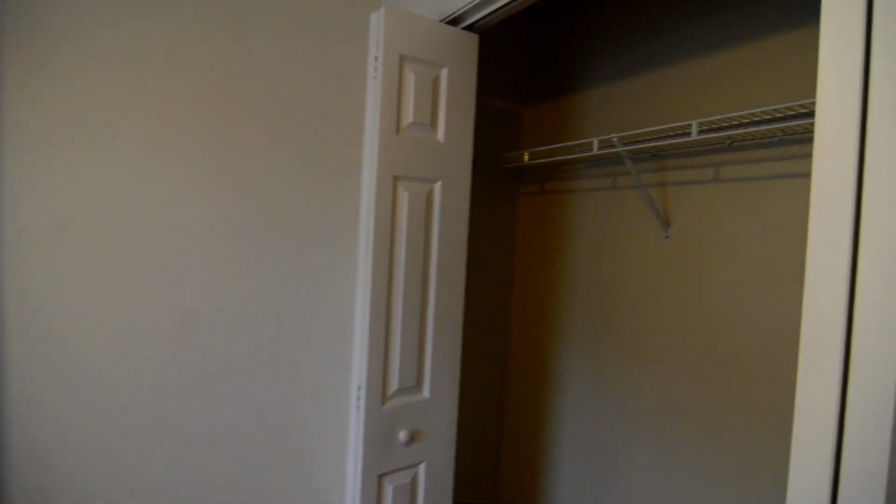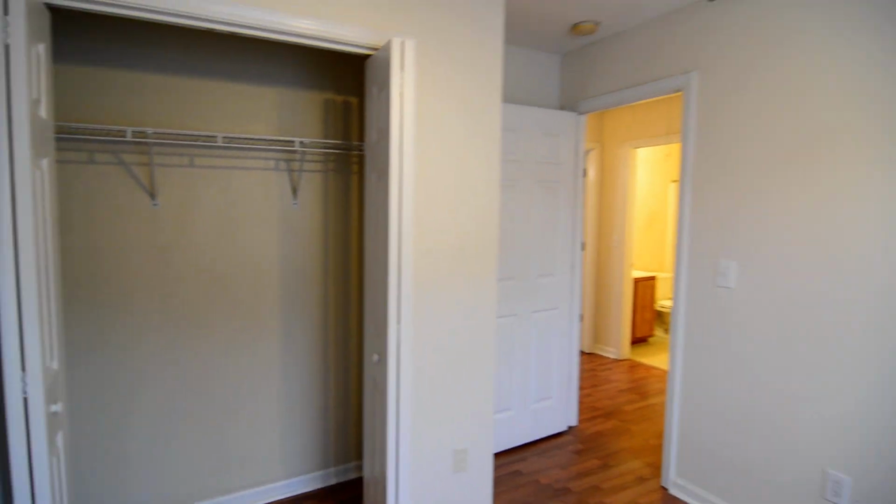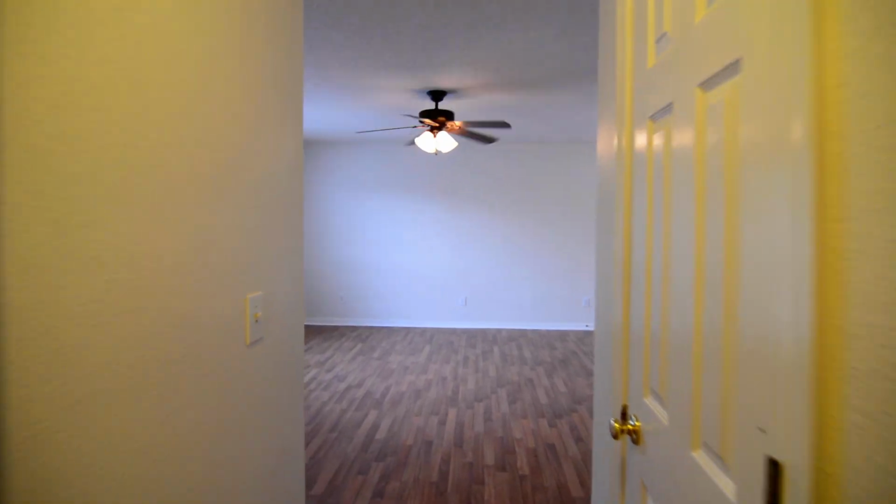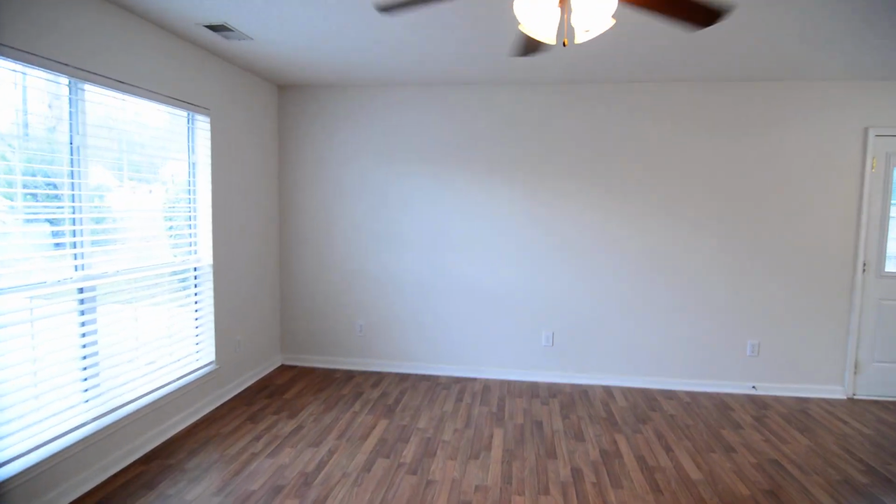Ceiling fan in here as well, and you can see the closet in the corner there. So that completes our tour of this home. Again, the address is 402 Beech Branch Drive in the Irmo area.